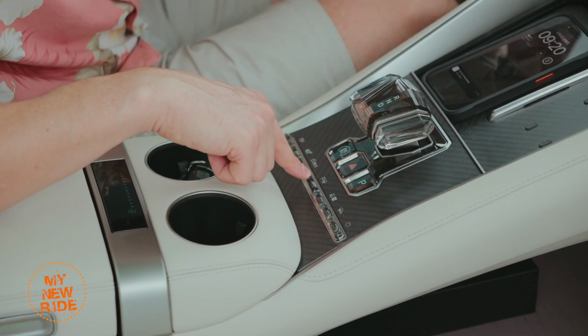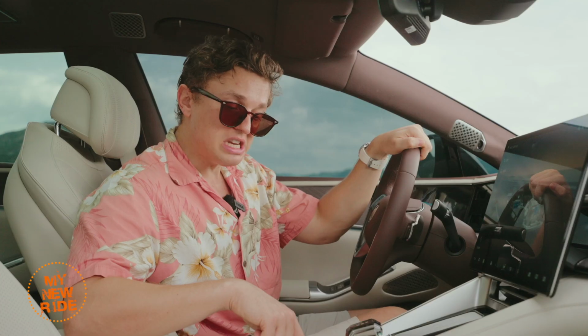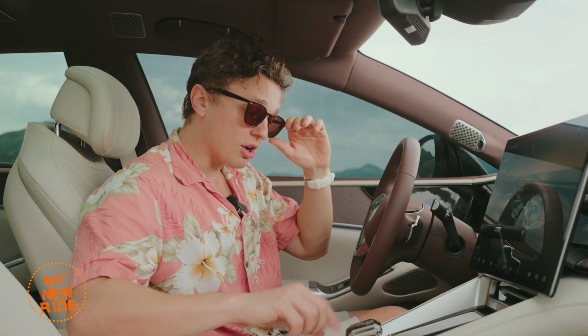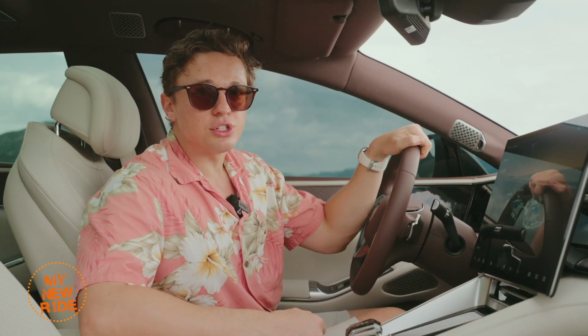You have your auto parking, and then here you have something that says Yunnian in Chinese. Yunnian is DCIS. That's the English word for the Yunnian suspension system. In this car's case, it is Yunnian or DCIS A, A standing for air suspension.